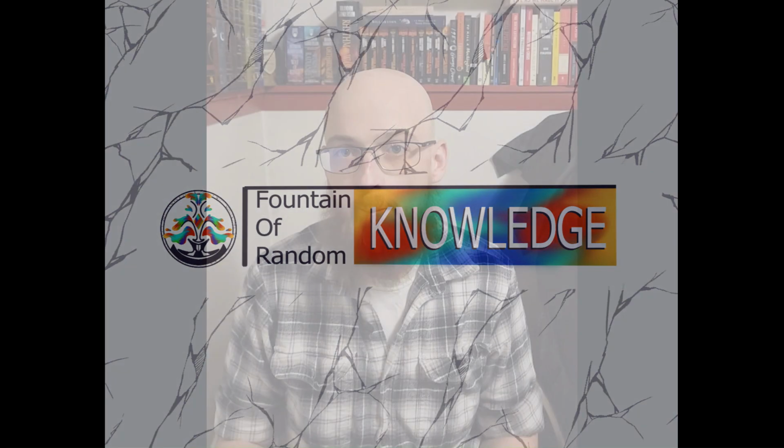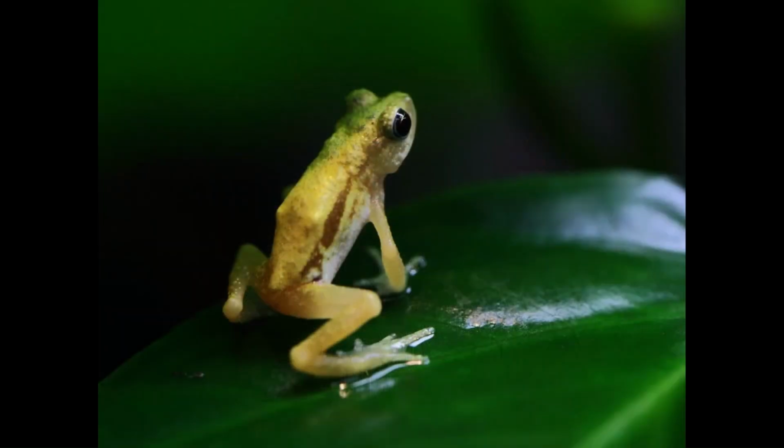I need to tell you about this amazing little toad. It's an amphibian that we nearly drove to extinction. We did in the wild, but we have now successfully reintroduced it and begun saving this species. This is the Kihansi spray toad.